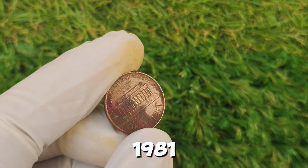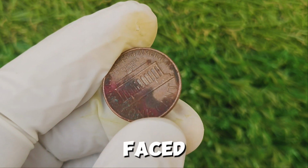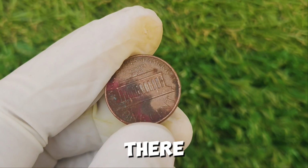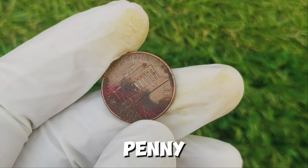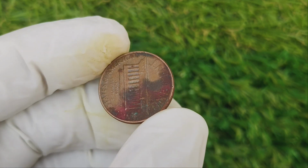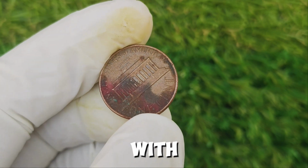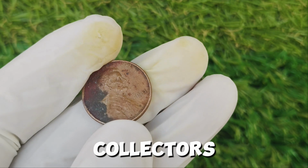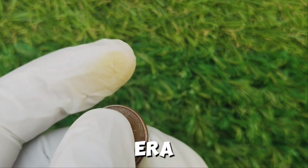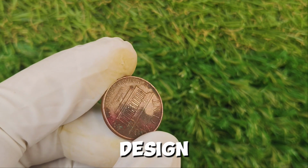The year 1981 was a pivotal time for the U.S. Mint, as it was the year the U.S. economy faced high inflation rates, which meant there was a push to cut costs, especially when it came to minting coins. 1981 was also the last year the U.S. penny was made primarily of copper. After this year, pennies were changed to a primarily zinc composition with a thin copper plating, making the 1981 penny more desirable to collectors. It was the last of an era, and that gives it a unique place in numismatic history. But what about the actual design?